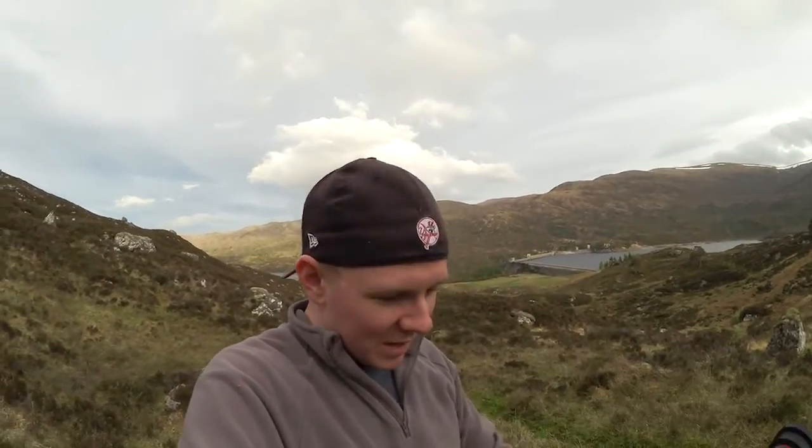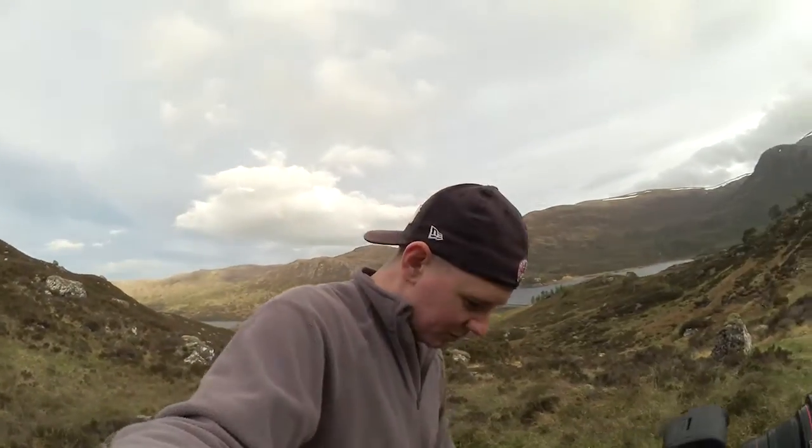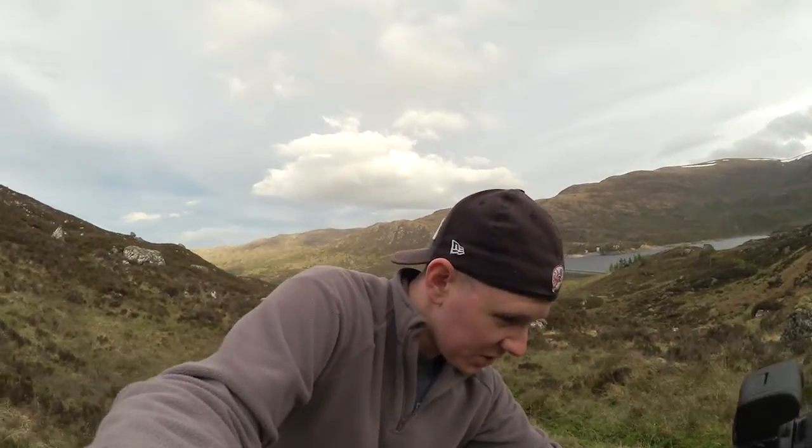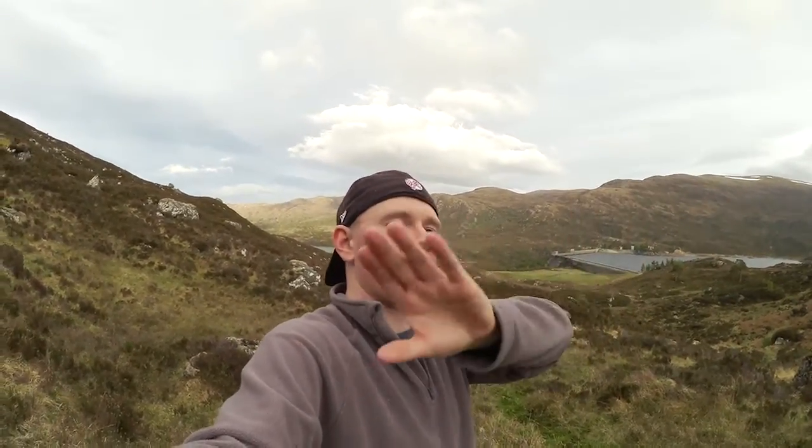Sorry about the shift there, but let me just move this back here, get it into live view mode. I normally wouldn't have live mode on, but I'm using it so I can see what's in my shot and make sure 20% of the previous frame is in my next shot, because that's a good rule of thumb for stitching panoramas in Photoshop.